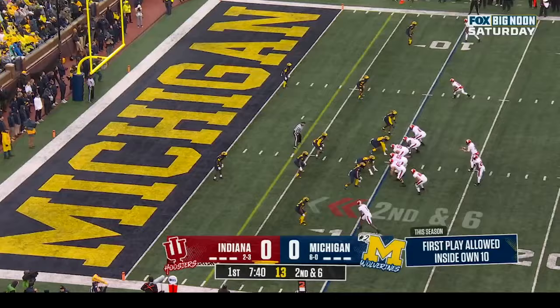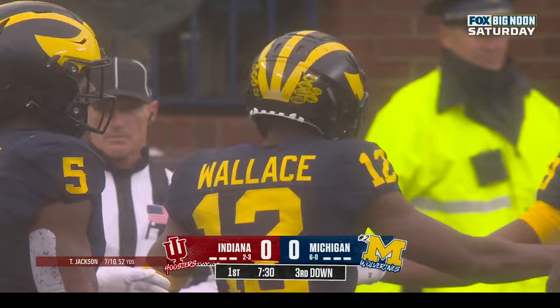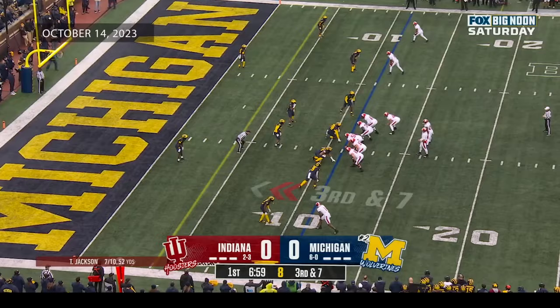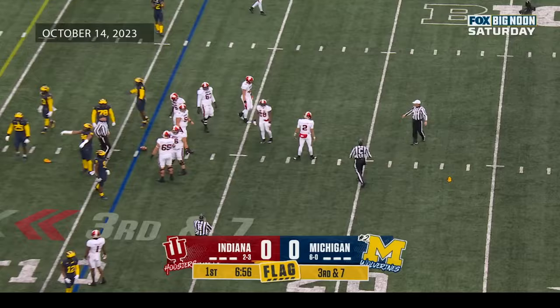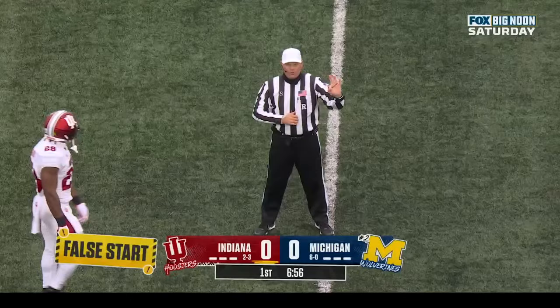They'll pitch it, Turner near side, and Turner met by Josh Wallace. First man to him. Not a lot on that left side. A loss of one. Christian Turner lines up in the backfield and some movement on the left side. And that will go against the Hoosiers, number 65, Carter Smith. False start. Offense number 65.